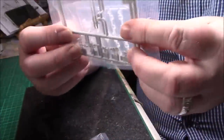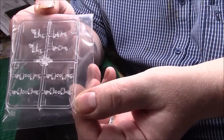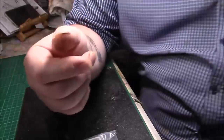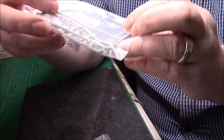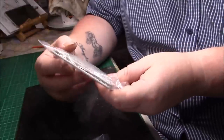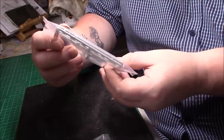The clear glass parts for the commander's cupola are quite nice. I'll leave them in the bag so they won't get scratched. I don't know what these little parts are, separate from the machine guns. There's two machine guns there. Not slide moulded, unfortunately, but we'll try our best. But they've got nice detail on them.